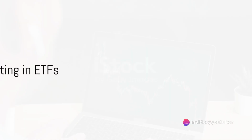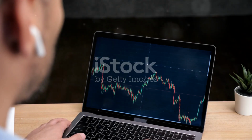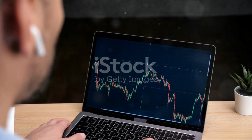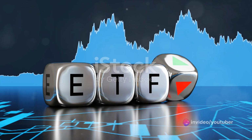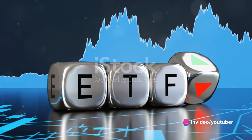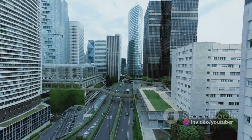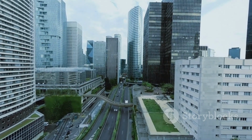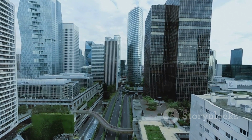Ready to jump into the world of ETFs? Here's how you can get started. The first step is to open a brokerage account. This is a type of financial account that allows you to buy and sell various investment products, including ETFs. You can open a brokerage account with a variety of financial institutions, from traditional banks to online-only trading platforms.